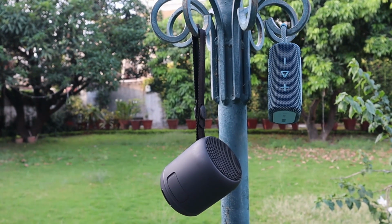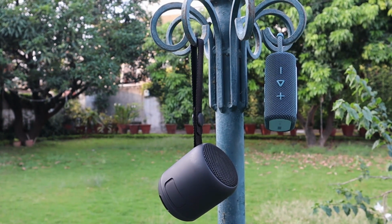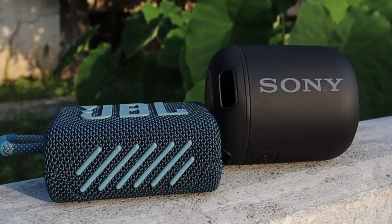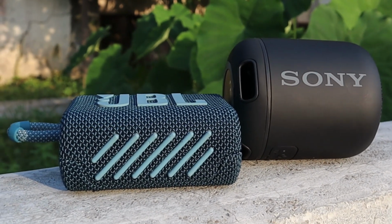Since these two are rugged outdoor speakers, both are coated in rubberized material for that extra durability. You also have lanyards on both speakers, but JBL has a built-in lanyard and Sony has a removable one. Even though these two are pretty small speakers, the Go 3 is a lot more portable than the XB12, all thanks to its form factor.